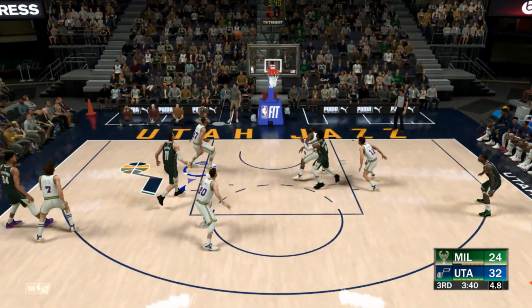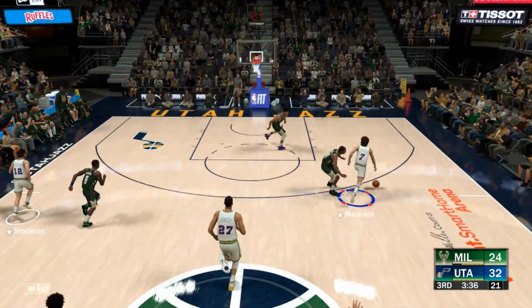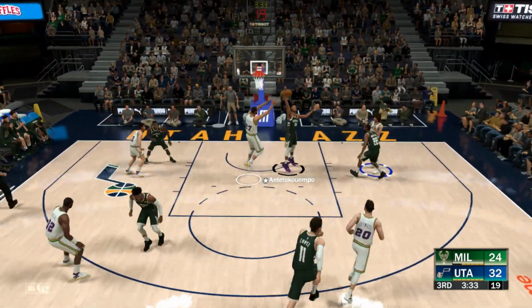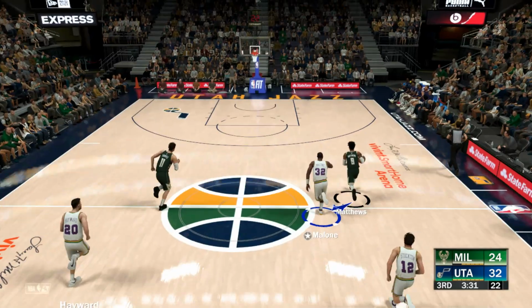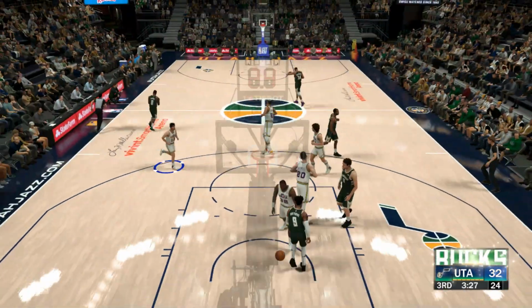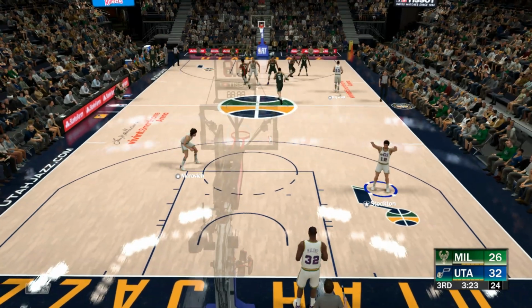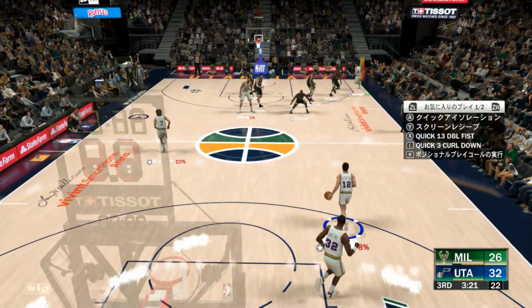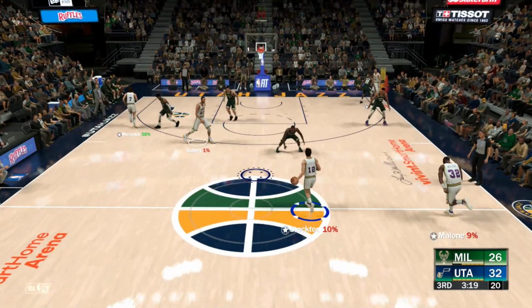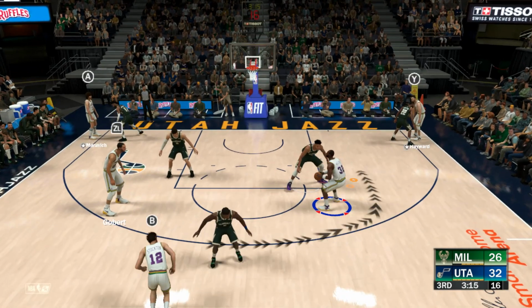From outside the arc, Utah with the rebound. They've held a 12-point lead early. Oh, the lob to Gobert. It's stolen by Antetokounmpo. And the shot is good. The Utah lead has been cut down now to just 6 on the basket from Matthews. And Matthews streaks down the floor. Fantastic score in the open court. He can get to the rim or hurt you with the three. Malone outside.